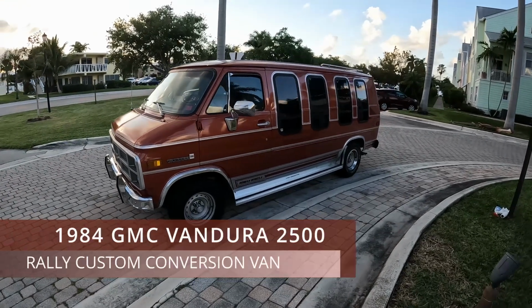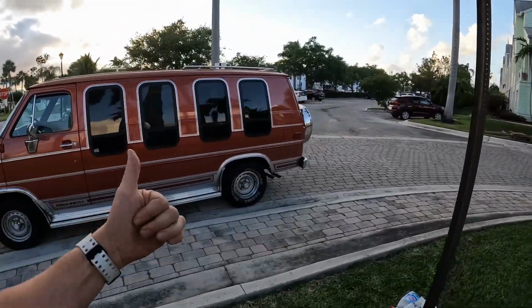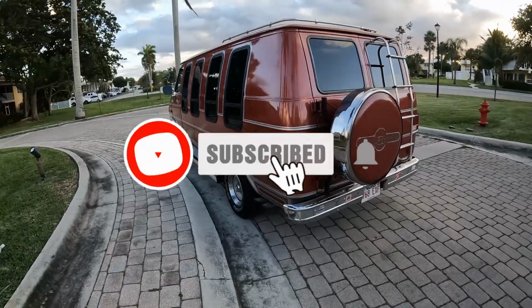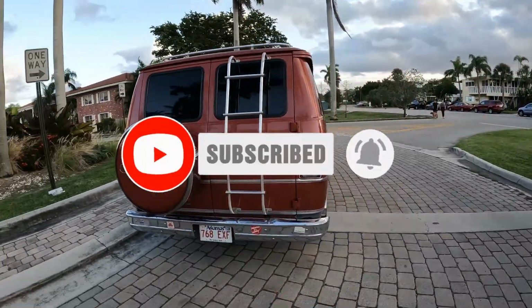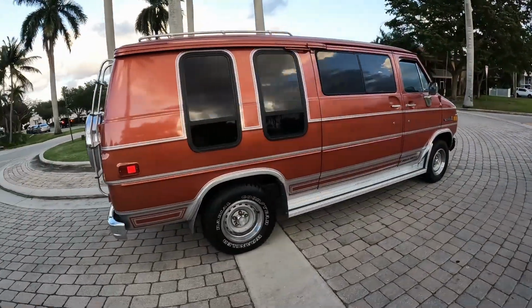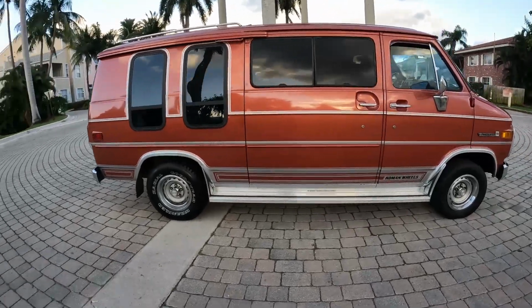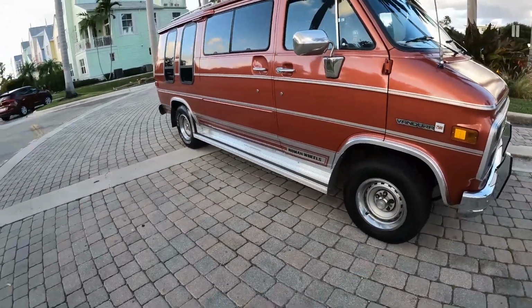1984 GMC Vandura 2500 with a package on it. This van is a one owner, clean Carfax, no accidents. It was in Arkansas. There is no rust on this van whatsoever. The chrome on it is in great condition. The paint's in great condition. I drove it all the way from Arkansas. I had to put some tires on it, but it drove great.